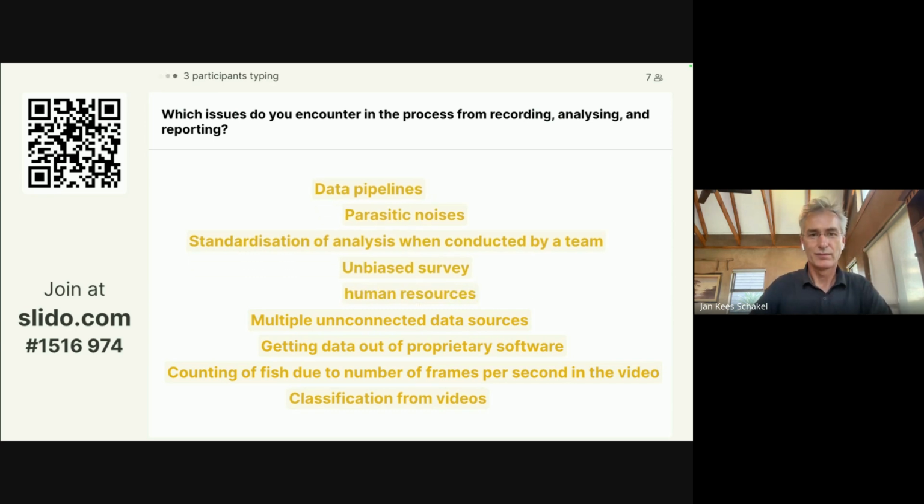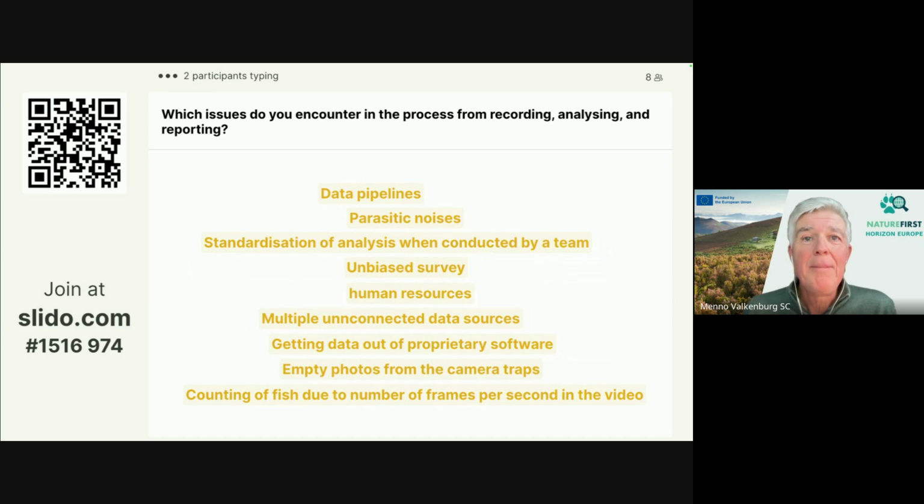Very good. Human resources, also seen as an issue. Empty photos from the camera traps. So that's a specific one related to camera traps. And also the last one, counting of fish frames per second in the video.